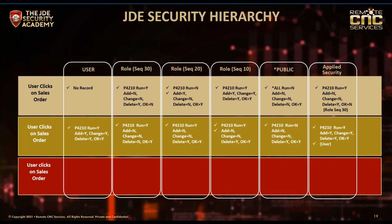All right, it's quiz time. So how does JDE security hierarchy work? So let's say we have a user that clicks on sales order. At the user level, we don't have any record. The user has 3 roles assigned, sequence 30, 20, and 10. Role sequence 30 has sales order run yes and inquiry only for the action security. The next sequence number has run no and yes for the action code security. Role sequence 10 is full access, so they can run it and they have add, change, and delete. Star public is set to inquiry only and you can't run any programs.